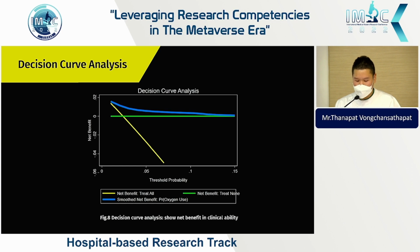Anything above the green line means positive benefit, whereas anything below means a waste of benefit. Using our score prediction model shown in blue line demonstrates positive benefit and clinical ability, as opposed to the yellow line with no use of oxygen, which showed waste of benefit beyond the point of intersection.